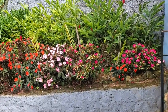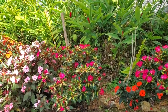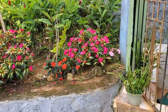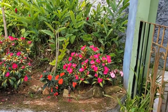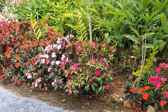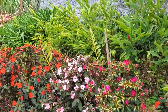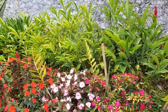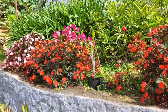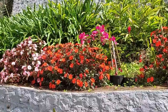Guys, look at this area in this garden, where she has a number of impatiens plants, the New Guinea impatiens, and they are just so lush, so beautiful, and the colors are just so spectacular. And behind those, she has some ginger lilies and some Easter lilies. Just look what's happening here. This area is just oh so awesome, guys.